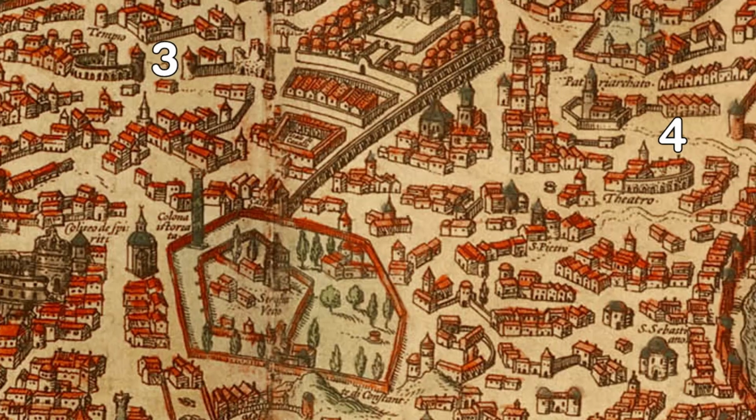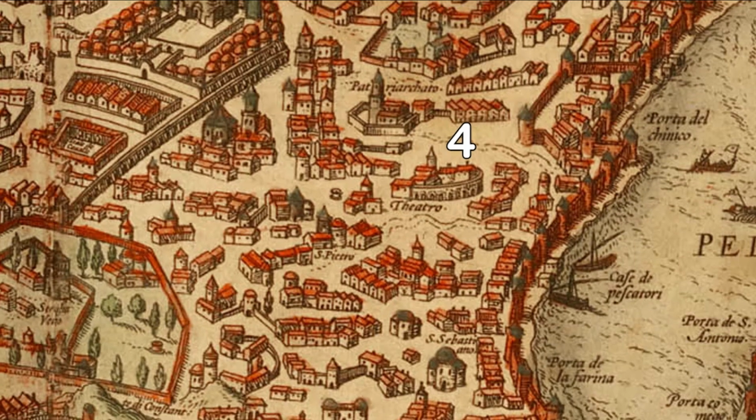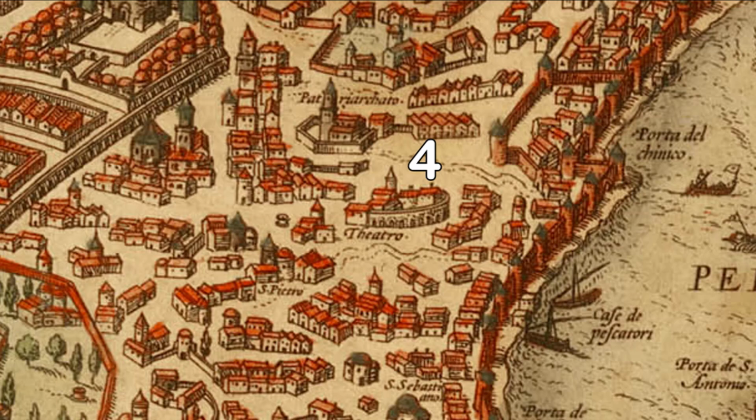The next amphitheater is labeled Theatro, meaning theater. It is shown on the map near the Greek Patriarchate, close to the shore of the Golden Horn. This theater is also depicted as partially ruined and has been built over inside. The last amphitheater is particularly interesting.